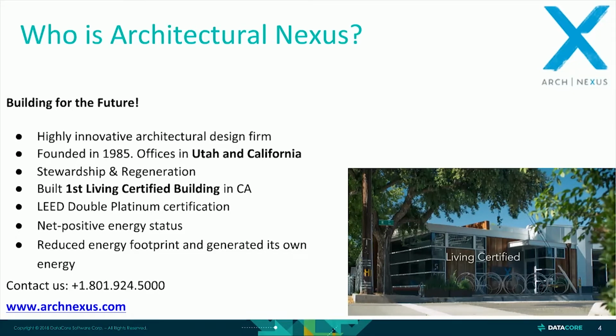And what that means, if you don't know what living certified is, we give nothing to the city and we take nothing from the city. We produce all of our own energy. We capture our own rainwater and filter it for anything that's used in the building. And we give nothing back to the city in terms of sewage or anything else. It's all composted on site. So it's a true living building, and we produce 125% of the energy that we consume.